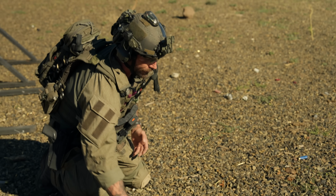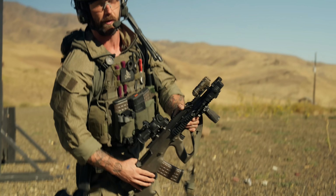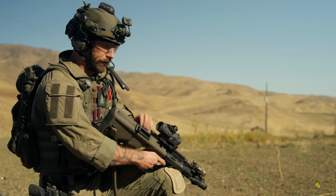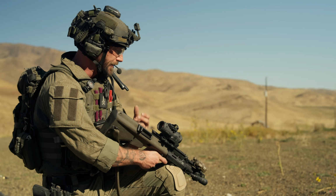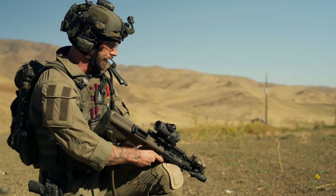Now there are some issues there. The AUG does have a lot of its weight towards the rear, which can make certain firing positions and shooting uncomfortable. In addition, the gun is somewhat louder at the shooter's ear, due to the fact that you have the action right here next to your ear and cheek. So you do hear a lot more than you hear with an AR-15. In addition, although the AUG is very soft shooting, the AR-15 as a whole is a softer shooting platform.